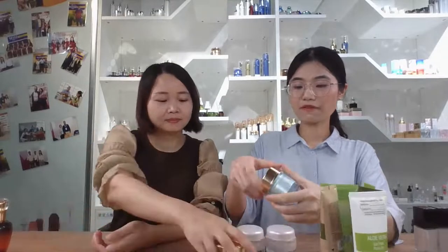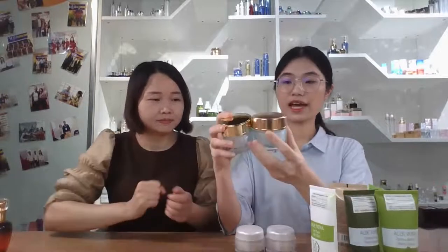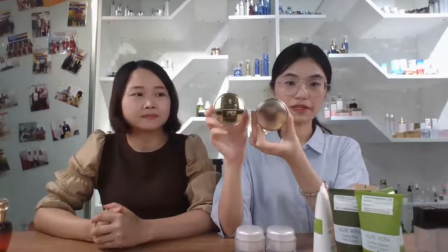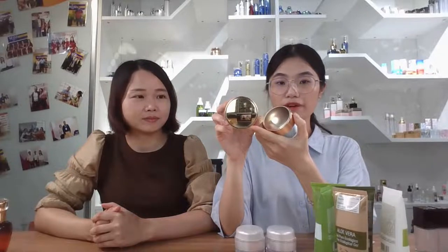And maybe you have noticed the cap. These two caps also have different effects. This one is a matte golden, matte finish. And this one is a glossy golden effect. It looks like mirrors and very shiny.